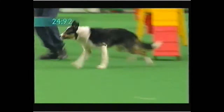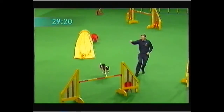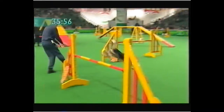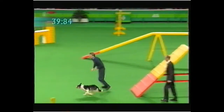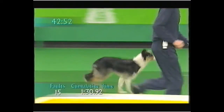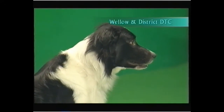Walk. Back. Go through. Walk. Good round, apart from that stumble by the table. Clear now. Down! Gabby's only been competing for 12 months, but my word, that's a good time. Look at it, 42.52, but a lot of faults. Certainly the table was one, and there's another, knocking a bar off, 15 faults in all.